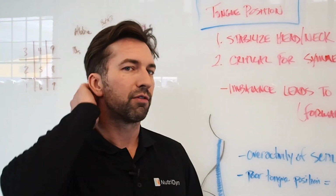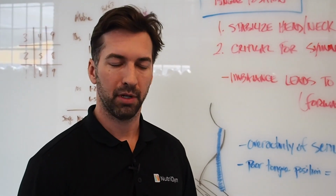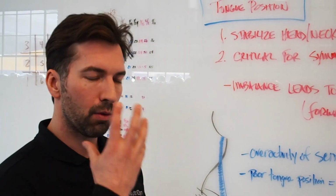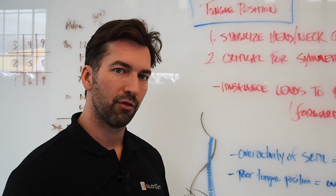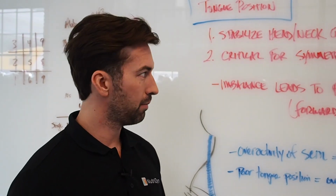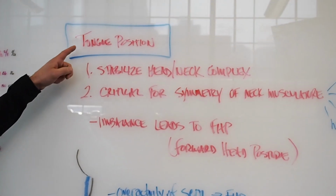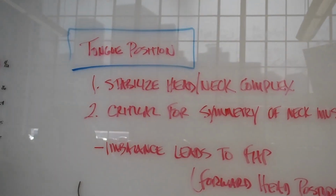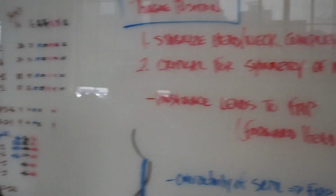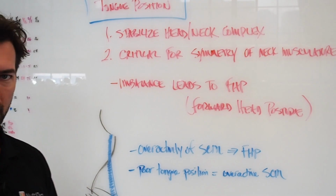So why do we get forward head posture? There's a whole bunch of different reasons why that can happen. It can happen with what's going on at the feet, the pelvis, but today we're going to talk about how the head itself, more specifically inside the head, the tongue, plays a role with forward head posture. One of the things I want you to realize is that the tongue is a muscle, and it's very involved in the stability of the head, neck, and shoulder complex. It's critical for symmetry of the neck musculature.